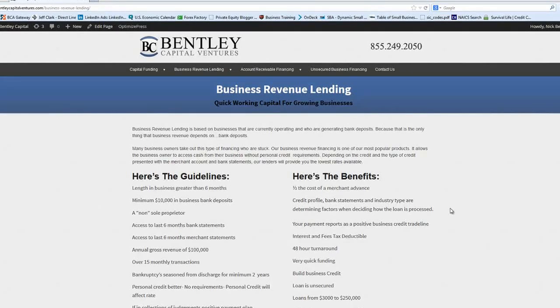I'm the managing partner here at Bentley Capital Ventures, and today we're going to talk about a specific type of financial product called business revenue lending. Business revenue lending is used for a quick capital cash infusion into the business, usually within 2 to 3 business days. It is for people who have been turned away by the banks, either for any of the reasons that banks turn people away: personal credit, P&L, balance sheets, whatever the case may be.